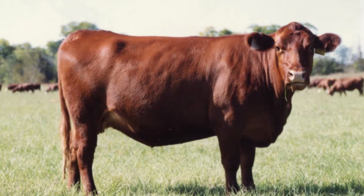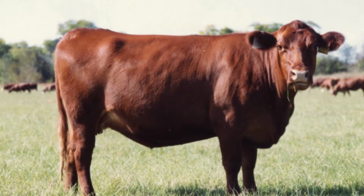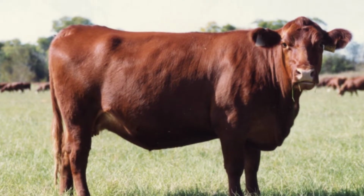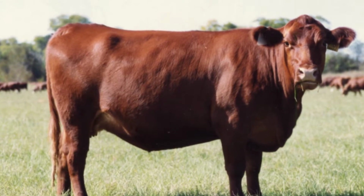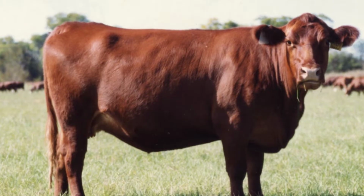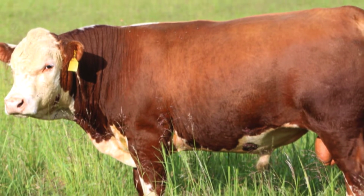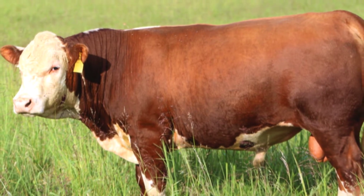Conclusion: the math doesn't change. Whether you have 300 or 3,000 head, the smaller cows are far more profitable as a cow-calf enterprise when compared on a per-acre basis. The next issue that we need to look at is adaptability. Is the cow in tune with her environment?